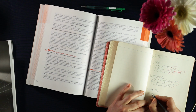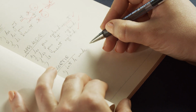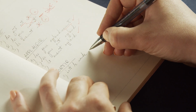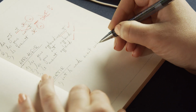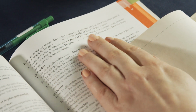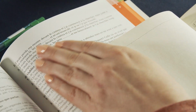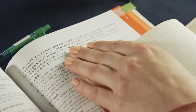Comme tout le monde. Oh, I'm not sure if tout le monde would use singular or plural. I think singular, so tout le monde avait sorti. I hope that's right. The second one would be, j'ai commencé à la chercher, mais juste à ce moment-là, les gens, okay, just in that moment when this person started looking, everyone else exited the cinema.